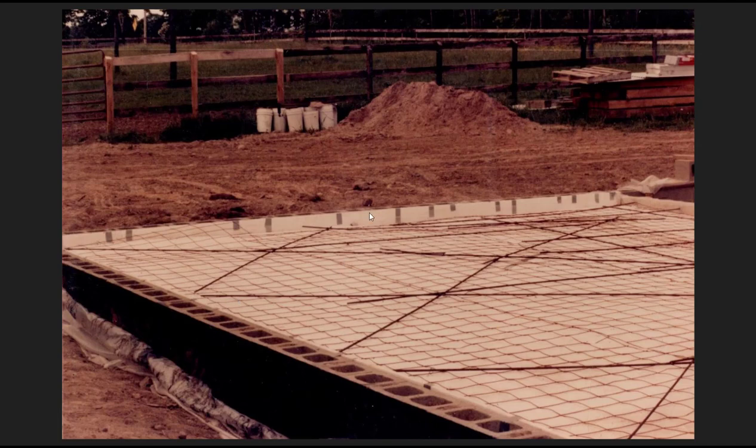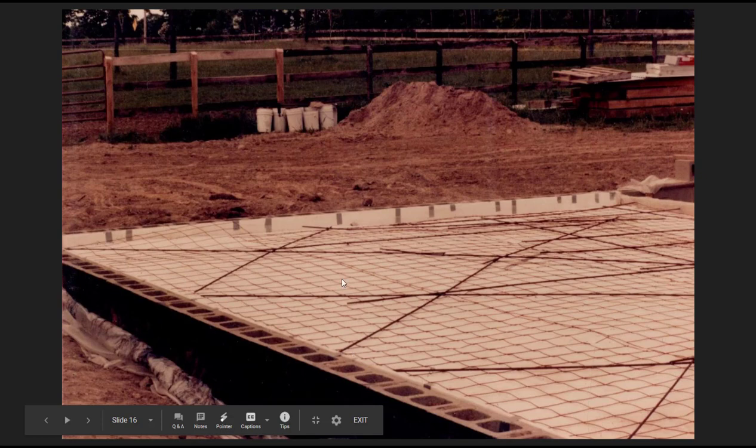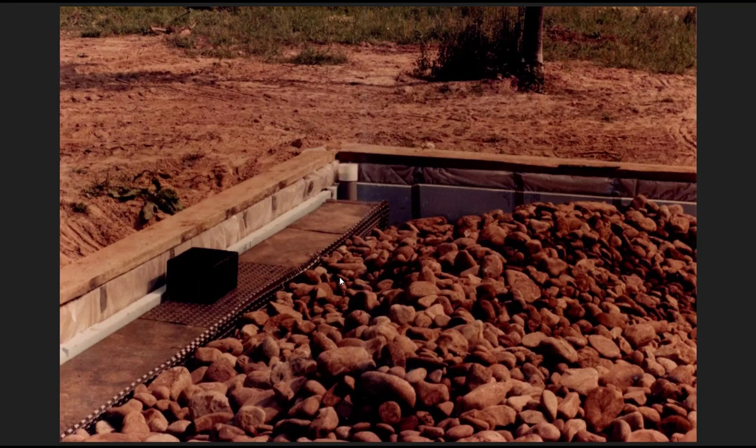So here we are, and you can see I put insulation around the perimeters between the block wall and the concrete. I put vapor barrier, then insulation, keeping the concrete from the block wall. And you may be able to see some of the plastic down there holding up.